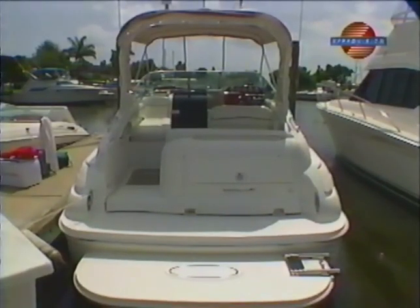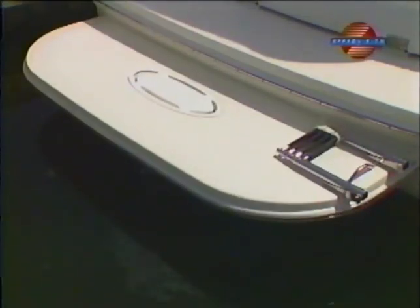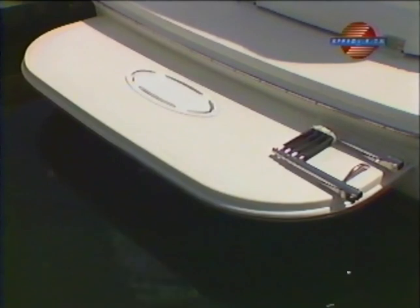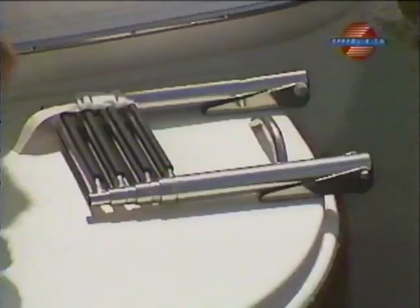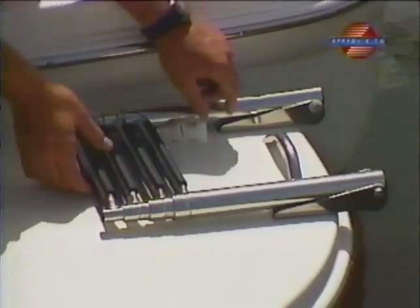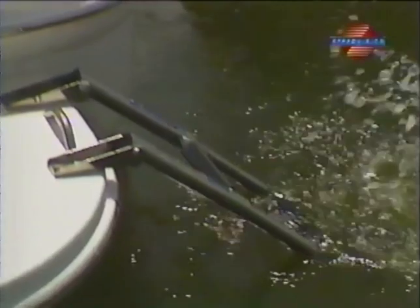The fun starts right here in the stern with an extended swim platform that makes boarding easy. It adds about 2.5 feet to her length overall, and it's a plenty big staging area for snorkelers and divers to prepare their equipment. Unlike many cruisers, this one comes standard with a telescoping stainless steel ladder with not just 3, but 4 rungs, so kids and grown-ups alike can come aboard with ease.